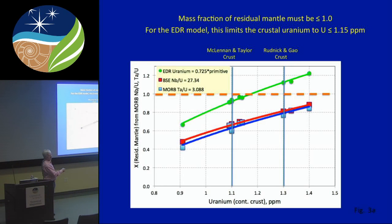Namely, they very quickly go through 100% of depleted mantle, and you can see that in that green line here. Okay, so Rudnick and Gao's uranium concentration of 1.3 ppm in the continental crust is already out of bounds because it would require more than 100% of a depleted reservoir. But the Taylor and McLennan value of 1.1 is actually very close to essentially the total mantle being residual now to that new continental crust. So that's basically where I am now. Essentially, the whole mantle looks like it is depleted after that early depletion event generated by the segregation of that early enriched reservoir.